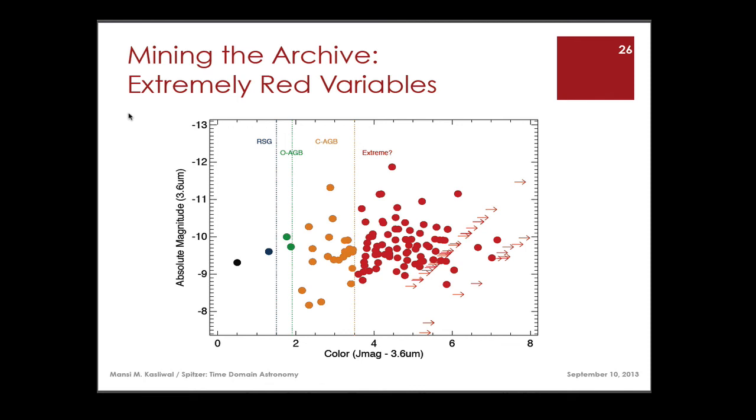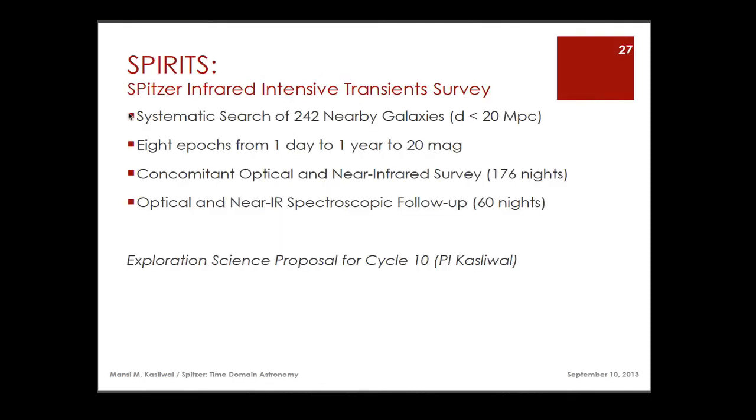So one thing you can do is go through the archive of Spitzer to look for extremely red variables that you wouldn't notice using, say, optical data. You can find these extreme variables that are on the right-hand side of the plot. And a new survey that's been proposed is SPIRITS, the Spitzer Infrared Intensive Transient Survey, which would be a systematic search of 242 nearby galaxies with different cadences to pick up different types of transients, and would also have optical and near-infrared surveys at the same time to complement the data, and near-infrared and optical spectroscopic follow-up.